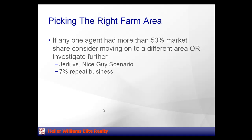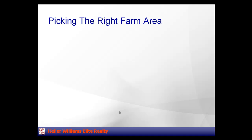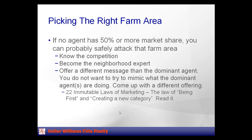And the most important reason is because they don't do follow-up. And if they don't do follow-up, then how can you expect somebody to remember who you are 2 or 3 years later? So remember that too within your farm area. If we're constantly farming our area so that they remember us, we can get that repeat referral business. If there's no clear dominant agent in the area, attack. Know your message and deliver it consistently and constantly. It's only yours for the taking. Remember, only 7% give repeat business just because of failure to follow up.